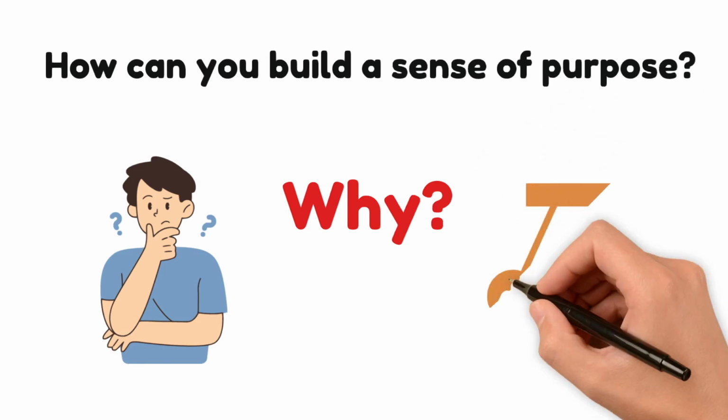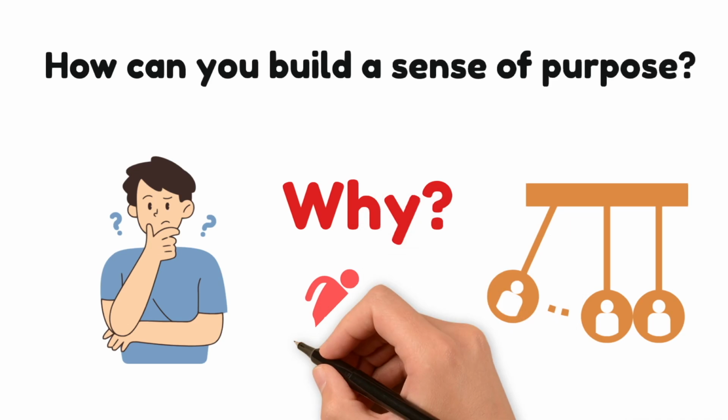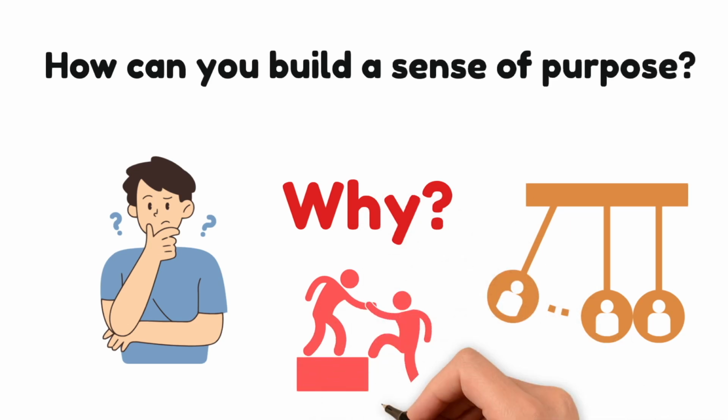Remember, your purpose doesn't have to be something grand or world-changing. It just has to be meaningful to you. It could be as simple as helping others, expressing your creativity, or pursuing a passion. Once you've identified your purpose, let it guide your decisions, your actions, and your time.